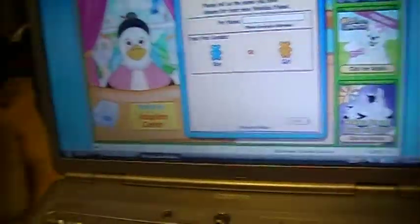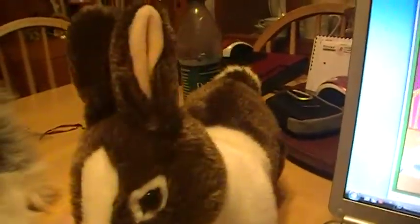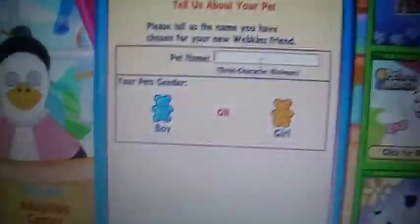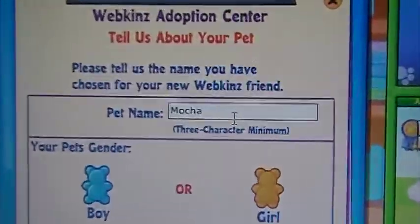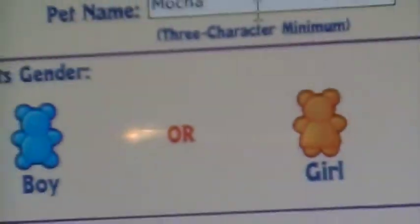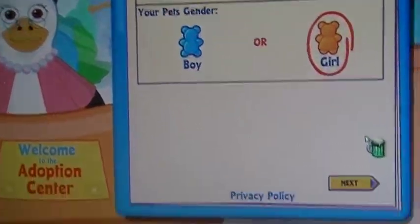Okay, so first up, we are going to adopt the Webkinz signature Dutch bunny. So we will name her Mocha. Oh, I'm sorry, can you see that? Mocha. And it's a girl.